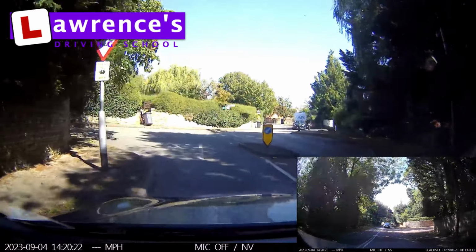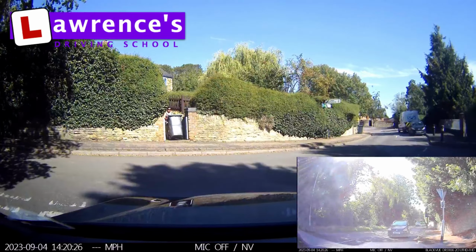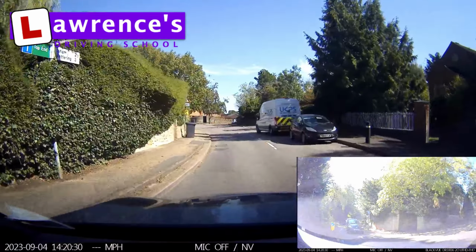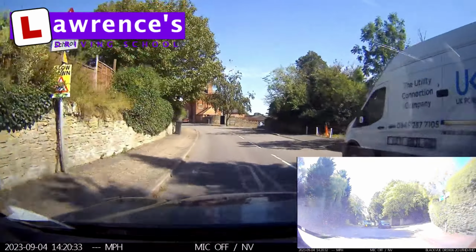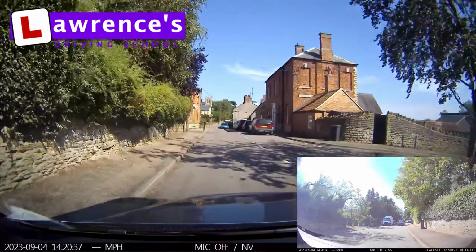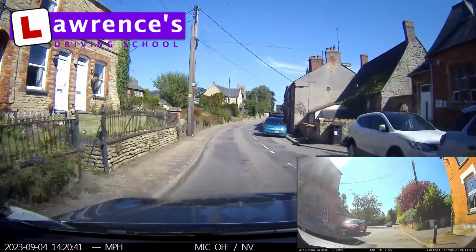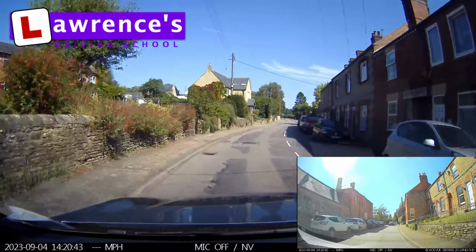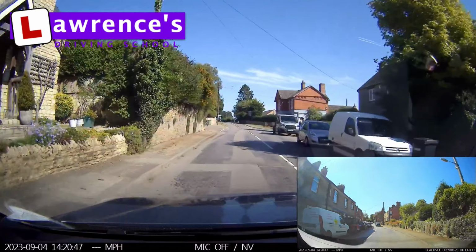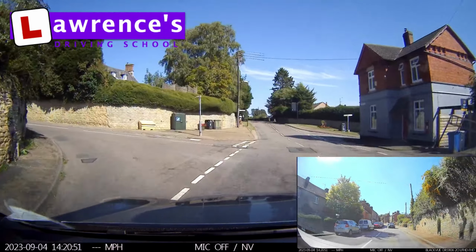So we're doing a right turn into Pytchley. We have to be very careful here because vehicles do come from the left there, from Top End. And going through the village, we're probably going to be taking the next road on the left. When we get through this little bit here, Pytchley's a lovely village. And there we go.